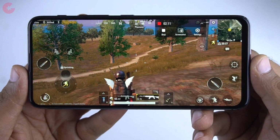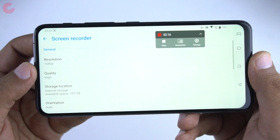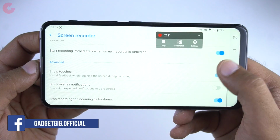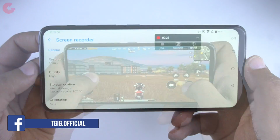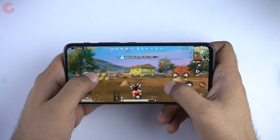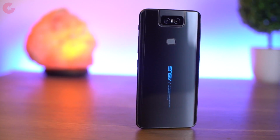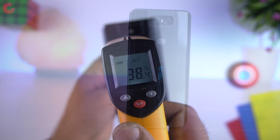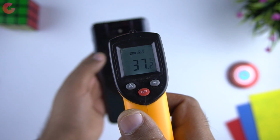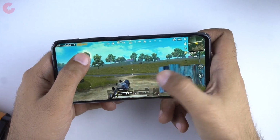And as we have mentioned earlier that the phone has a recording option, and in this you can record your gameplays including internal audio, which most of the phones do not support right now. Apart from PUBG, we have also played other games on this phone such as Asphalt 9, which runs buttery smooth. So overall the phone performs blazingly fast while gaming, and there was not even a single issue I have faced while gaming. And talking about the heating issues, Asus 6Z doesn't have any, and the phone stays cool even after playing the games for hours. And thanks to the 5000 mAh battery, you can play for longer.